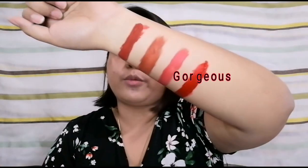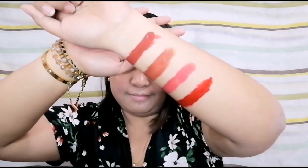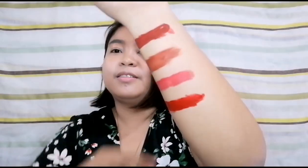Sweet. So, ito yung ginabli kong bili. And then, lastly, is Gorgeous. So, here are the swatches. And now, I will try it on my face. So, sana makaya ng labi ko at ang mukha ko ang swatch na to. Total, apat lang naman sila.